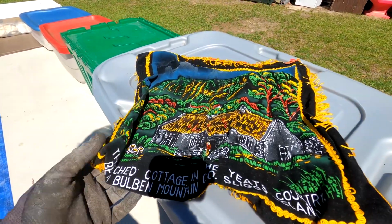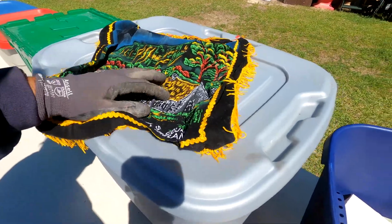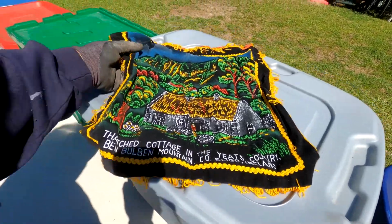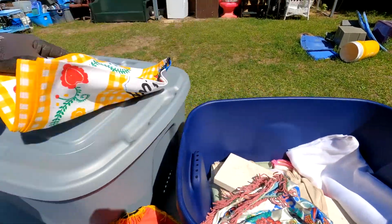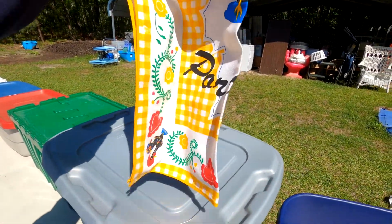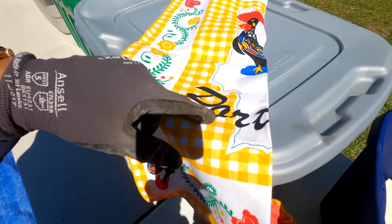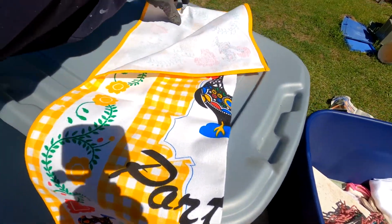All right, so thatched cotton roof something, country mountain something Ireland. So we've got one of those. No idea. Looks like another banner thingy or something for the kitchen. It's got a rooster on it. Portugal. So it says Portugal on it here. So yeah.